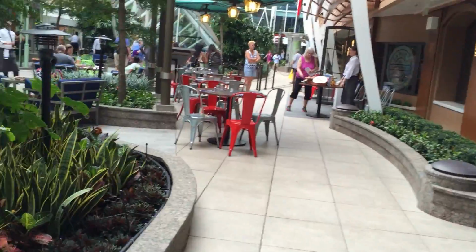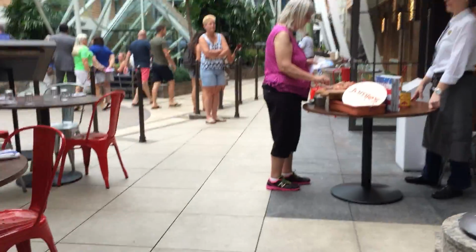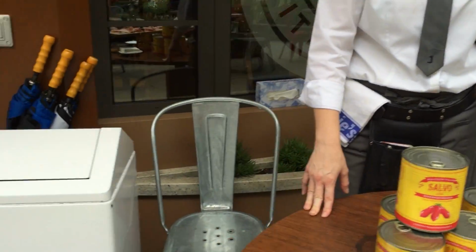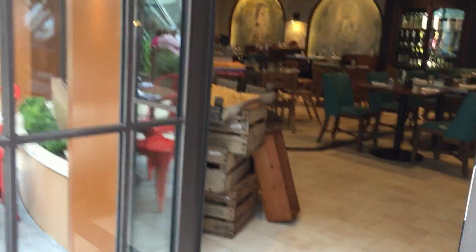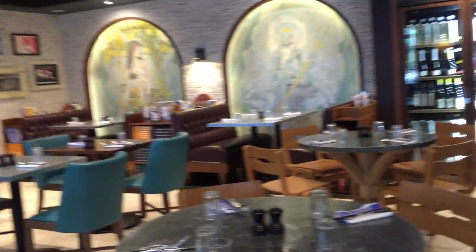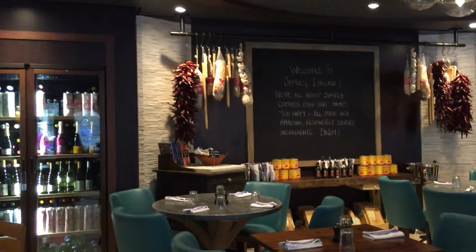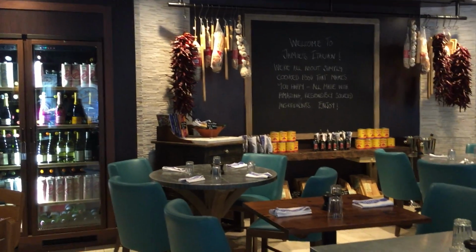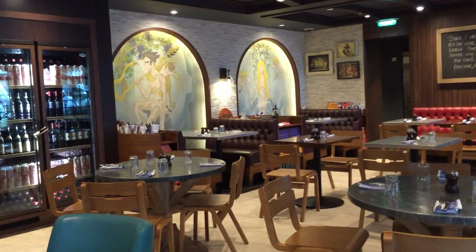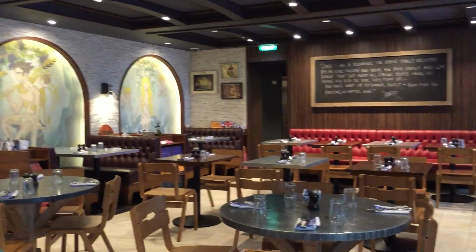Jamie's Italian is a different concept. It's more of a sharing experience. Jamie's offers cold cuts right now for tasting. However, they have a really extensive Italian menu. Let me give you a concept of what they're like inside. Decorated with different Italian market items, and this is more of a sharing experience with family. So then the other one is more of a posh experience, more of an adult experience for parents.